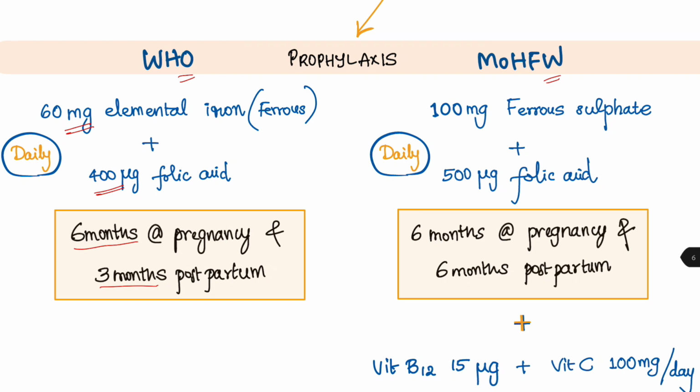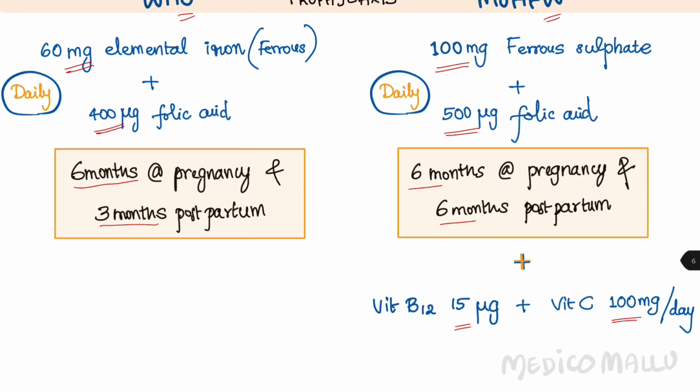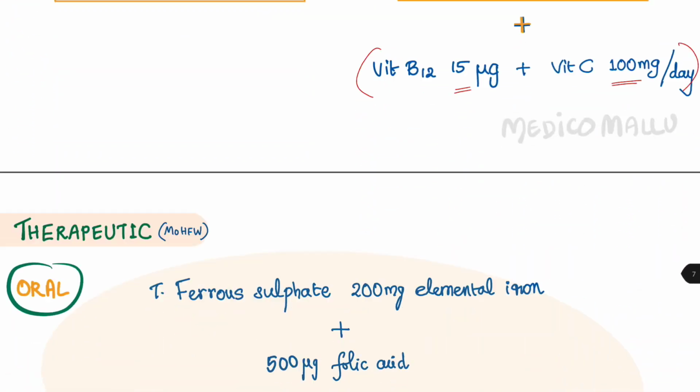Okay. Whereas the MOHFW says 100 mg of ferrous sulfate with 500 microgram of folic acid to be given for 6 months of pregnancy and also 6 months postpartum, and that has to be given with vitamin B12 15 microgram daily and also vitamin C of 100 mg per day. The MOHFW also suggests this vitamin B12 and vitamin C to be given daily. So this is the prophylaxis of iron.